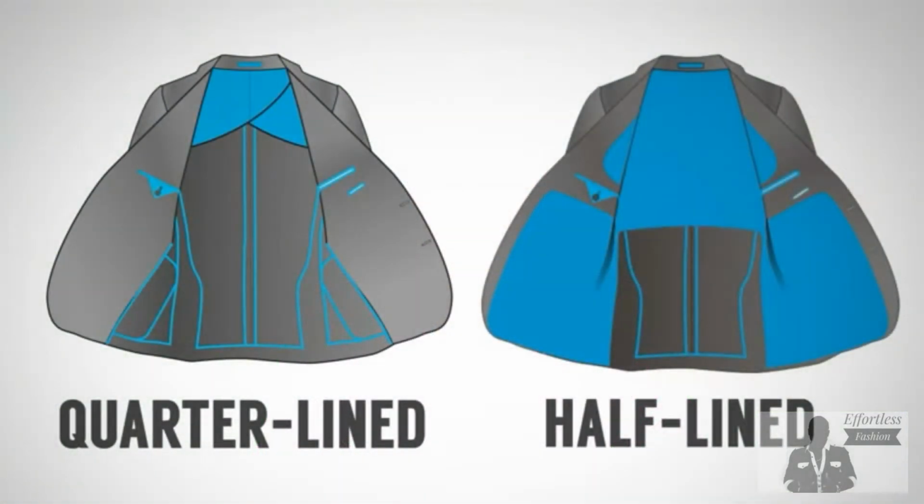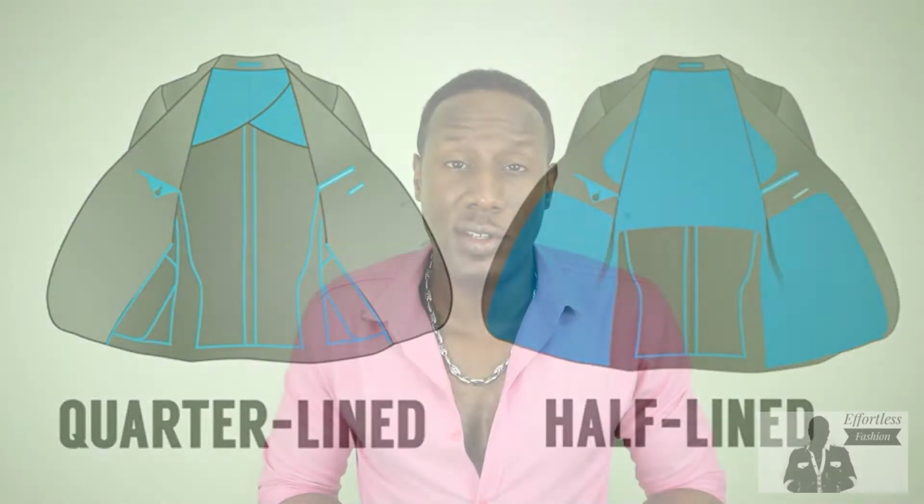So the advantage of a fully lined jacket is that it's cheaper to make than the other categories I mentioned earlier. But the disadvantage, it keeps you warmer. That would be good in a cold country, but in a tropical climate like Jamaica, it can be a bit of a problem. The other categories I mentioned, the half line and the quarter line, these are more expensive as they require a bit more work to hide the inner works of the jacket.